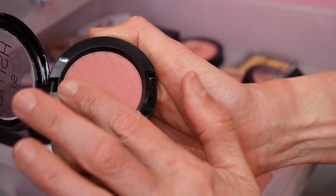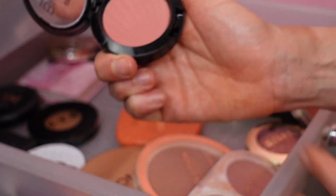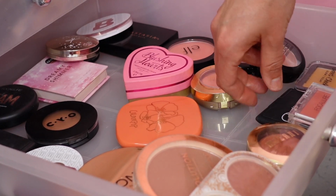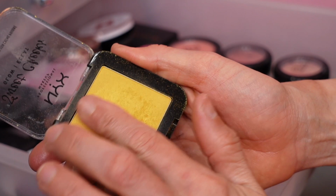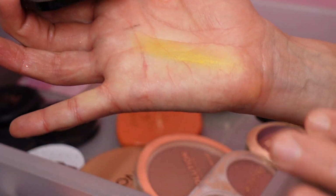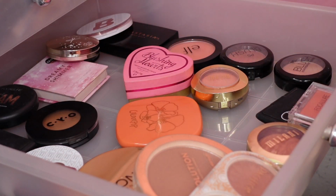And another Primark blush that is nice. It's got mauvey, peachy, pinky, so it's not bright pink. Actually, I've been using this too, so I'll put it next to the other Primark. And some of my most used blushes recently. Sweet Cheeks, and it's literally like a highlight. It's a gold highlight pretty much, but I have used it. I need to get another one of these, but in matte.